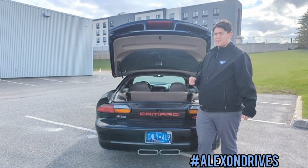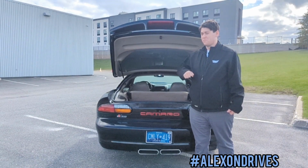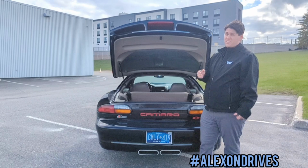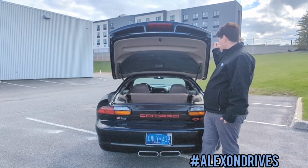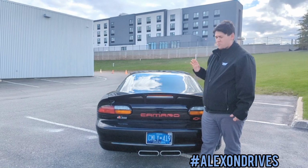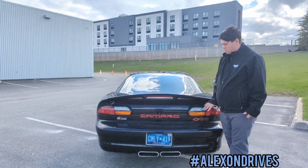And this particular one has the 12-disc CD changer, which we know is modern tech, but it's there. So you still have that in there. And if you didn't, you'd have even more space there on that little side. But you do have some pretty cool things, which I really like. The taillights on here are really cool.